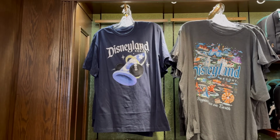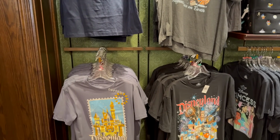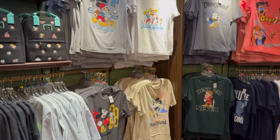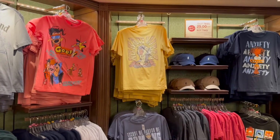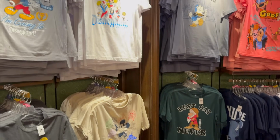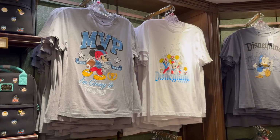Now I really do like the Mickey Sorcerer hat t-shirt, but remember guys, a lot of these t-shirts here will run $29.99, but when you buy two, they become $25 each. So here's a huge overview of a lot of these shirts that are in here in the back corner, where you could find all of the new t-shirts and a lot of the t-shirts that have released. So a lot of fun designs, and if you're willing to buy two shirts, you get a nice little discount.